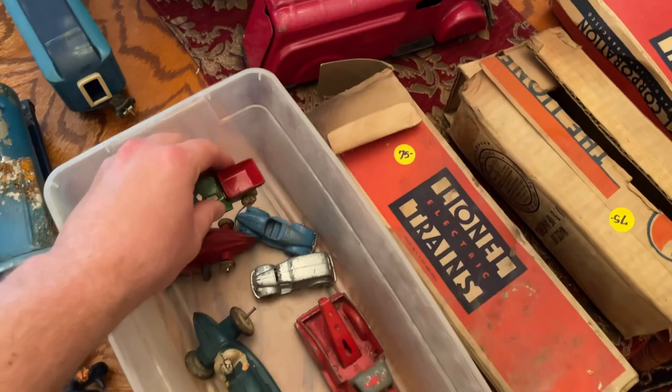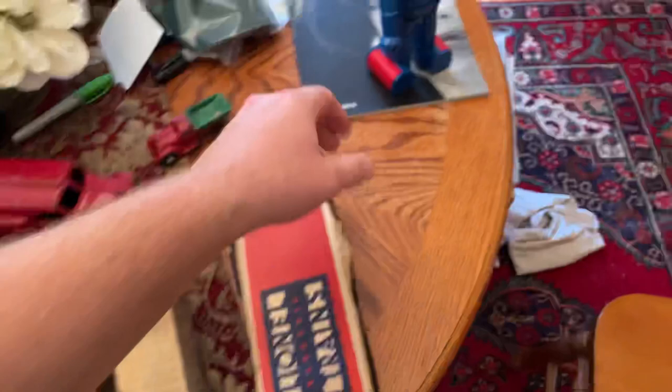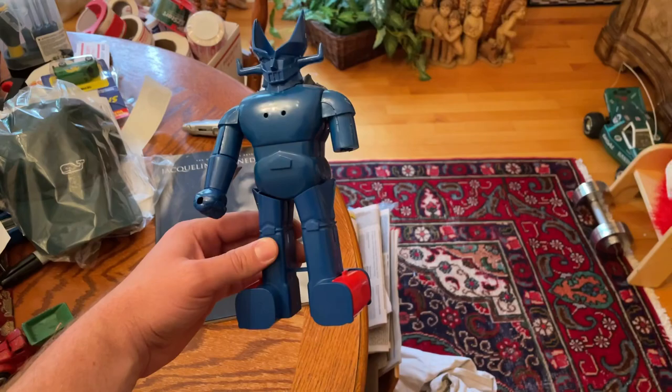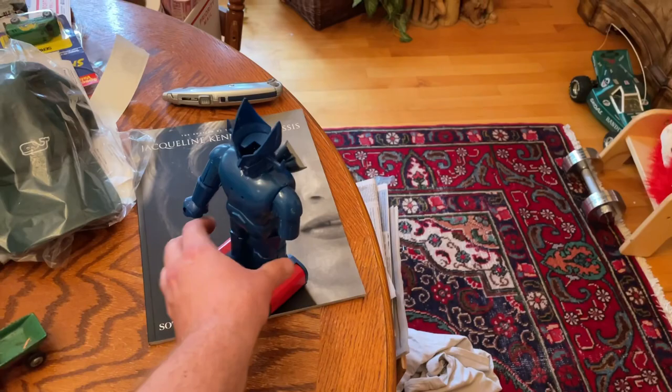Picked up this Vion Dot. This is a tanker, tanker truck on top. Again, the boxes here. This is a blue robot. I forget exactly what it's called, but it's by Monogram. If you ever see these, they're pretty cool. Little vintage kit that you would put together. These are expensive if you buy them brand new.